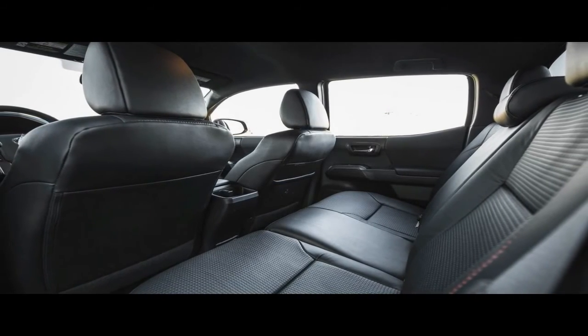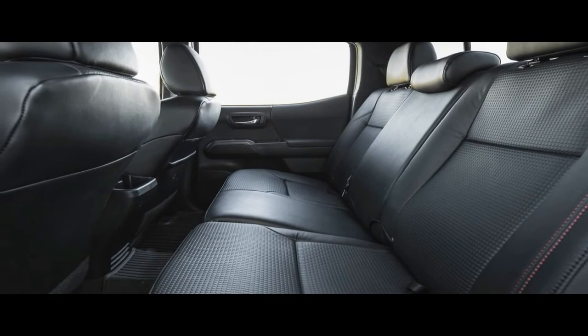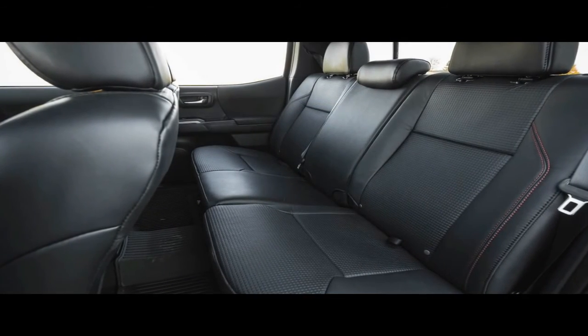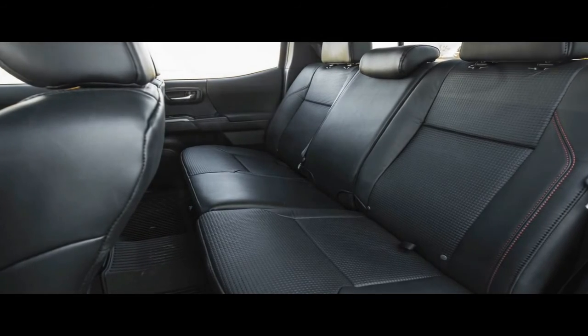Whether you use it to play in the sand or bash rocks, the TRD Pro stands out as one of the few convincingly off-road focused trucks you can buy new from a dealership. Even so, the TRD components don't get in the way of the Tacoma's day-to-day livability.